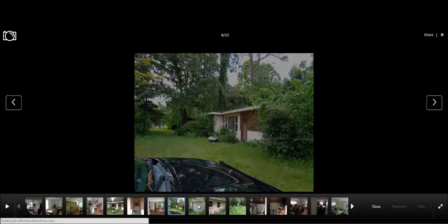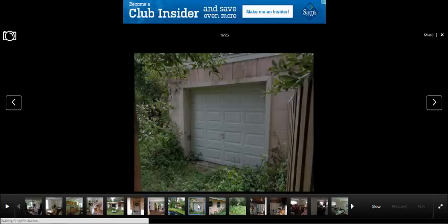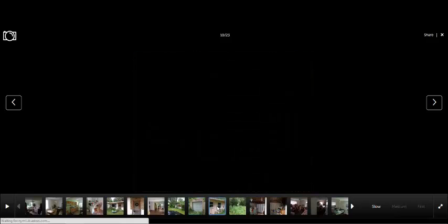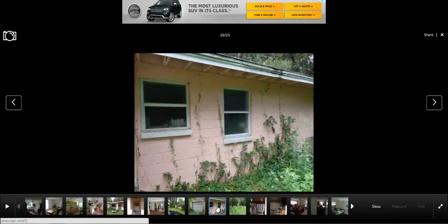It has a single garage. As you go around the right side of the house, there is a single garage with a nice garage door. I believe it does have an electric opener inside. This is the side of the house. As you can see, some vines need to be pulled off and some touch-up paint, a little pressure washing, but it has good windows, and it's a masonry home, which is good.